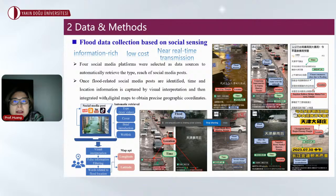So we call it the social media data, especially during extreme events. You can see here what happened last year in late July and early August. There was a big rain in Tianjin, the city we are living in. You can see many cars actually trapped on the street. They cannot drive. So sometimes they take a picture on the street. So this is the picture.